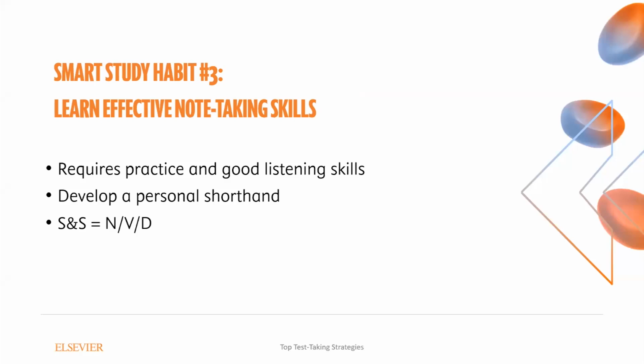Some instructors may provide different types of handouts or other materials like case studies that can be used as guides or group discussions during lectures. Even so, this does not replace the need for you to take some notes. You should still be taking notes, even if they do give you supplementary material.